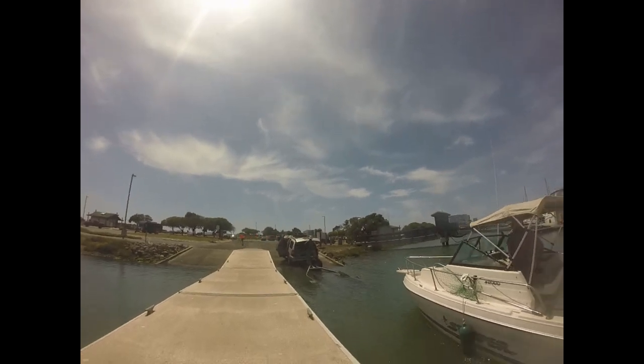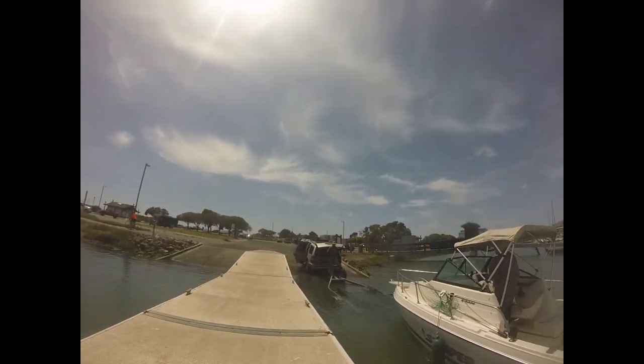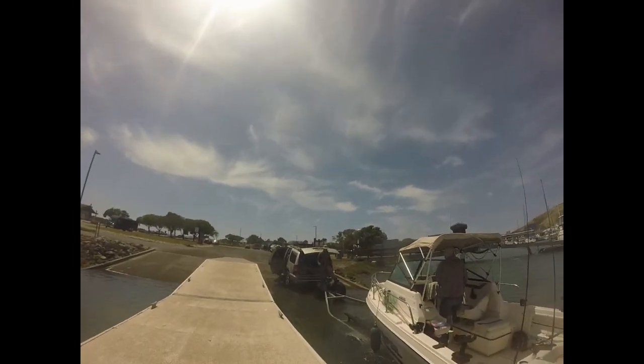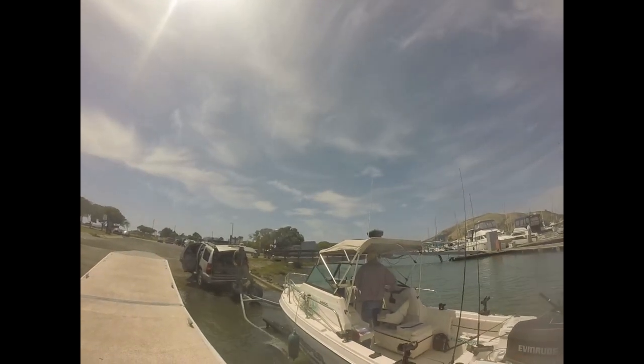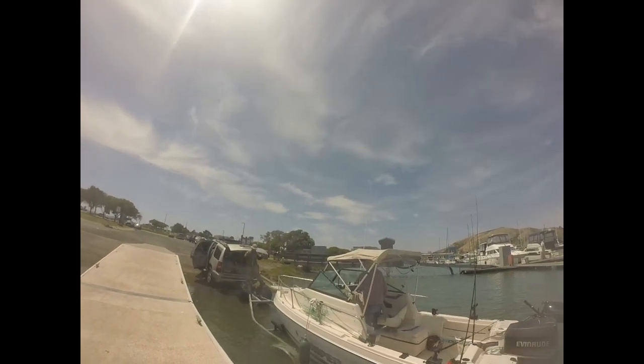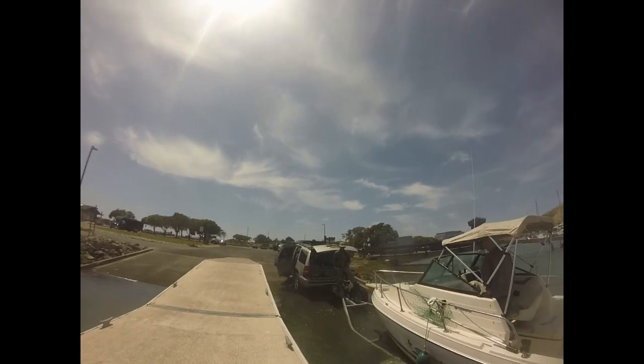Another great day fishing with friends. Anytime you can get on the water and catch fish, it is an awesome day. We started fishing around 7:30 a.m. and the wind started to blow around 11:30 and the sheep came out. So we called it a day.